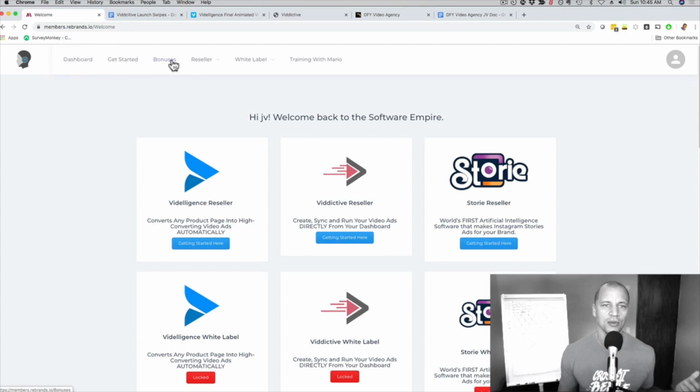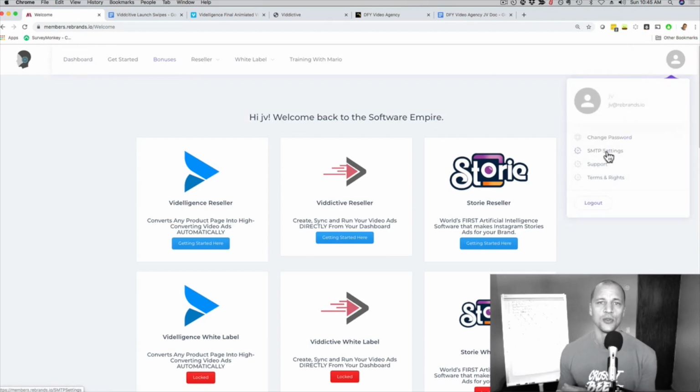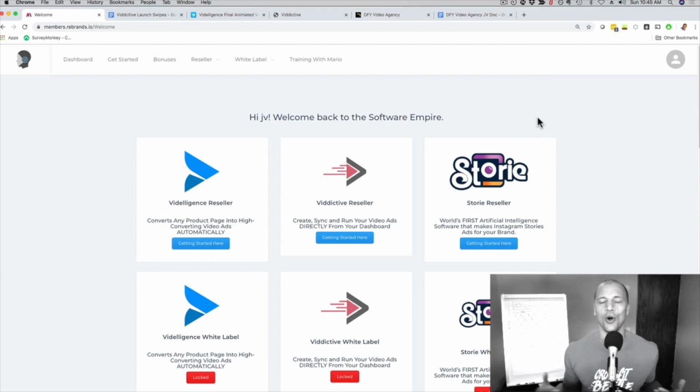We have some bonuses here right now where you have your account. We promise you SMTP settings. If you want to set up your own email client, you can do that as well. The support link is right here. Everything is ready. All you have to do is just log in and you're good to go.